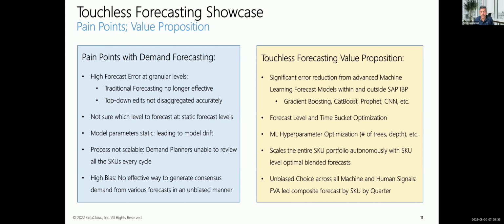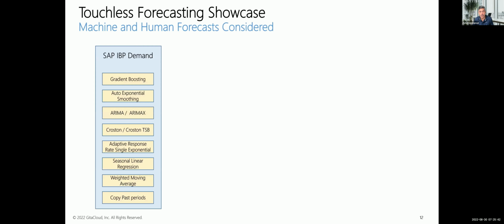So hopefully this gives you a clear sense of the challenges we hear and how touchless forecasting and forecasting as a service helps. Let me just deep dive into exactly the kind of models that we considered in this round, phase 2 with NVIDIA. So obviously, and this should not be news, most folks that have used IBP or implemented IBP should know this. These are all the models that SAP IBP has.